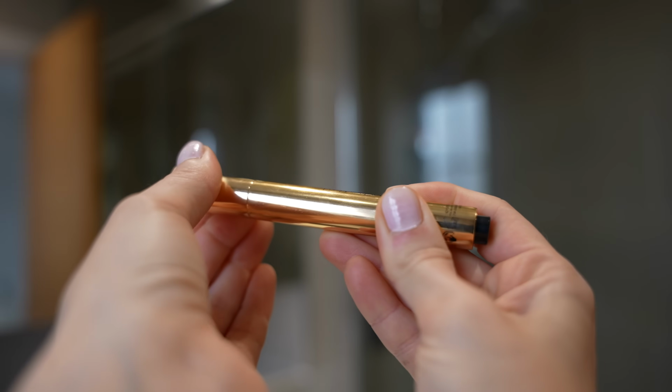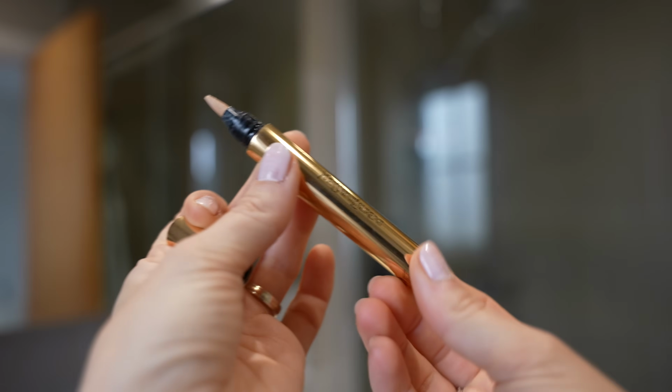I think it works really, really well. I'm not sure if I would repurchase it just because of the high cost. I'm pretty sure I can find other ones that are lower cost that do kind of the same thing. So we'll see. I do like it. I'm gonna use it until I use it up, but I'm not sure if I would repurchase this specific one.